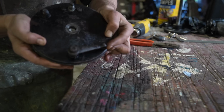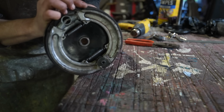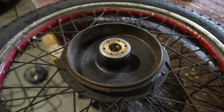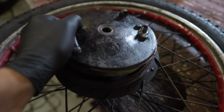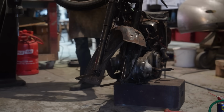It's all looking good. It's working really nicely. You can see, if I twist the lever on the back, you can see the shoes moving in and out. That is essentially what happens when you pull the lever. And that is now ready to put back on the bike. I've had the wheel bearings out, cleaned them all out, re-greased them all, packed it filled with grease, cleaned up the axle that runs through, polished that up. It's all looking good. Everything's really nice and it's going back on the bike.